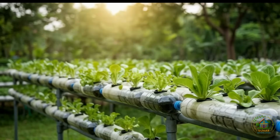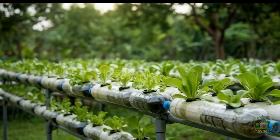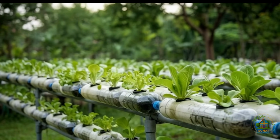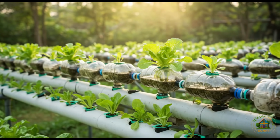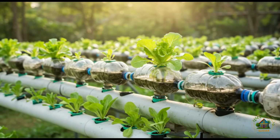13. Hydroponics from used bottles. This is living proof that modern agriculture and environmental awareness can work hand in hand. Here we see an efficient DIY hydroponic system using recycled plastic bottles as the main planting medium.